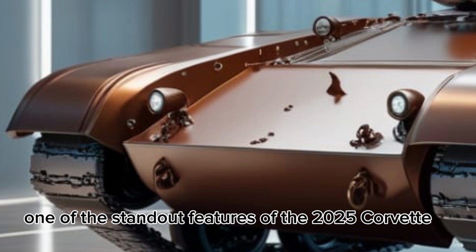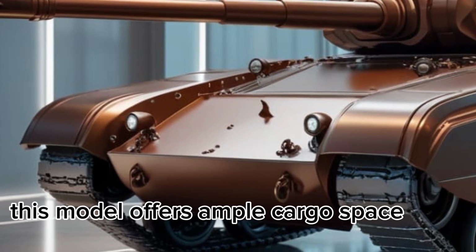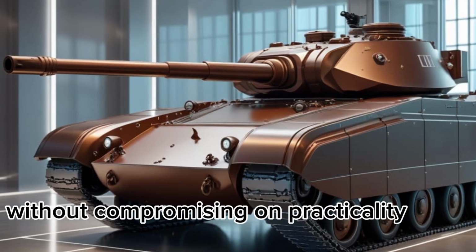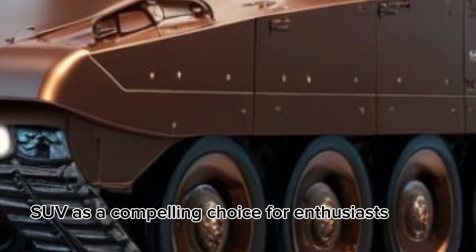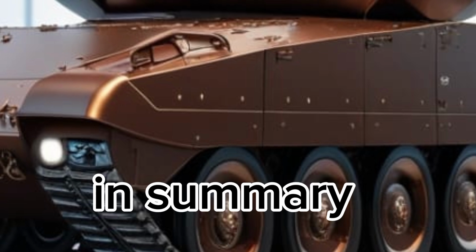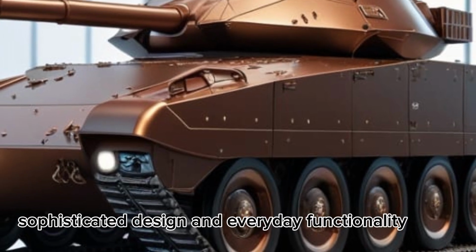One of the standout features of the 2025 Corvette SUV is its versatility. Unlike traditional sports cars, this model offers ample cargo space and a higher driving position, catering to those who desire performance without compromising on practicality. This unique combination positions the Corvette SUV as a compelling choice for enthusiasts seeking a vehicle that excels in both excitement and everyday usability. In summary, the 2025 Chevrolet Corvette SUV redefines expectations by delivering supercar performance, sophisticated design, and everyday functionality.